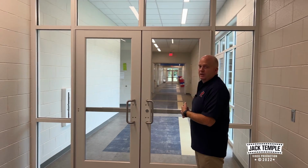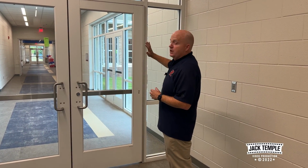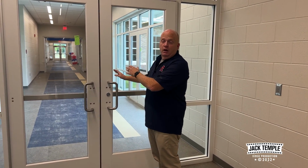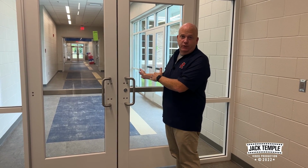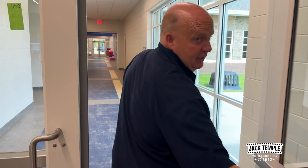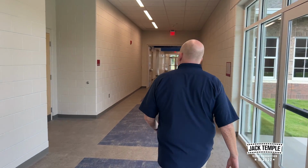So once you go through these double doors from the lunchroom, we're entering the other side of the building now, right? So this is our 5th and 6th grade side. So we'll go through here. I will show you the band room. General classrooms, really, like I said, there's no difference in a 5th and 6th grade classroom than a 7th, 8th grade classroom. We all have the interactive panels. We all have the same student desk. But we can go to the band room right here to the left.